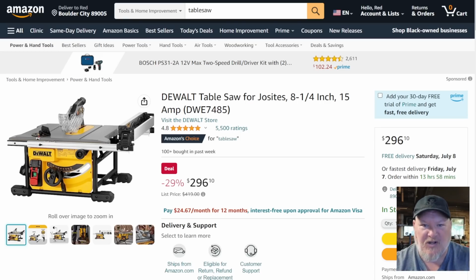All these table saws got smaller and smaller, and at one point OSHA was like, about that. So they've widened the feet on it. They dropped it from a 10-inch saw to an 8 1/4. Basically, it's a rip saw at this point. This is a portable rip saw. Yeah, you can do more with it, but that's not what it's designed for.